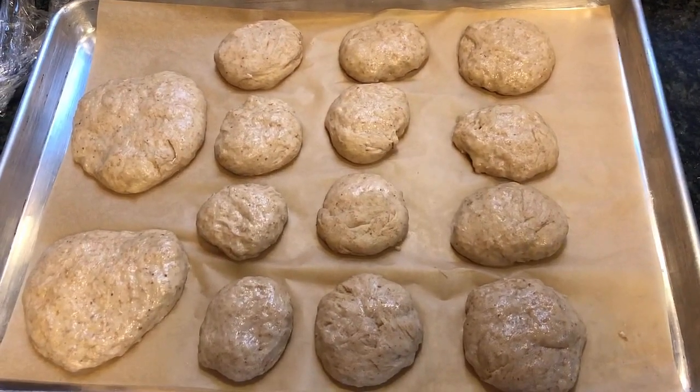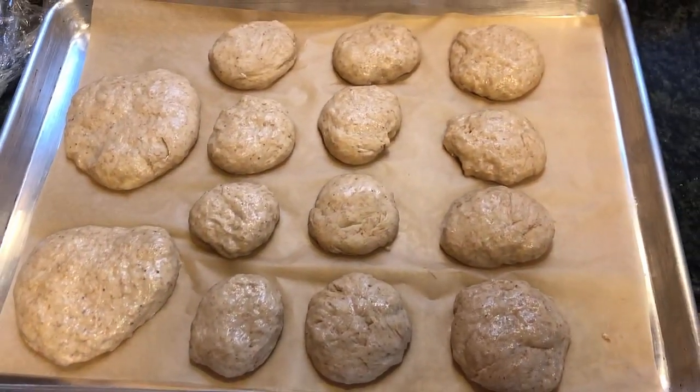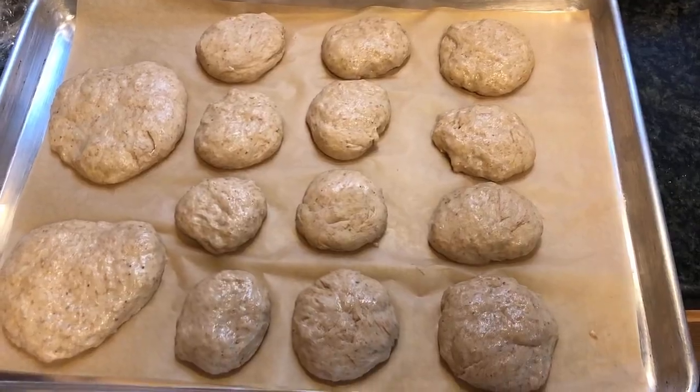Now here are my rolls made up here, and then my 2 hamburger buns. And I'll bake these on 400 for about 10 minutes once they've risen.